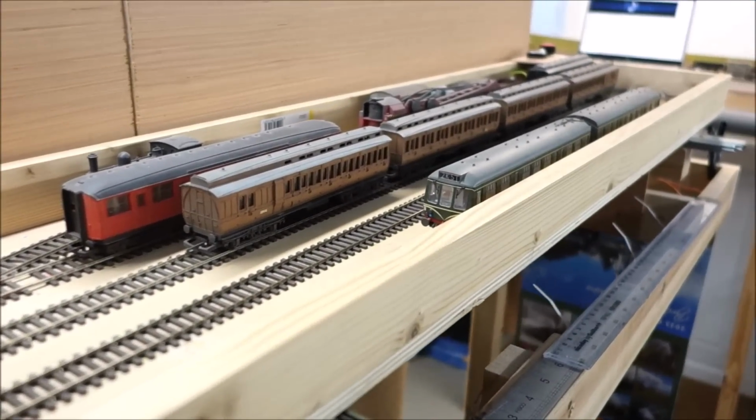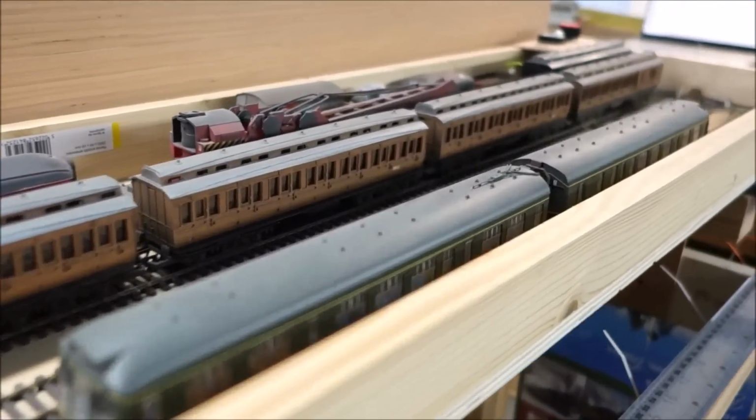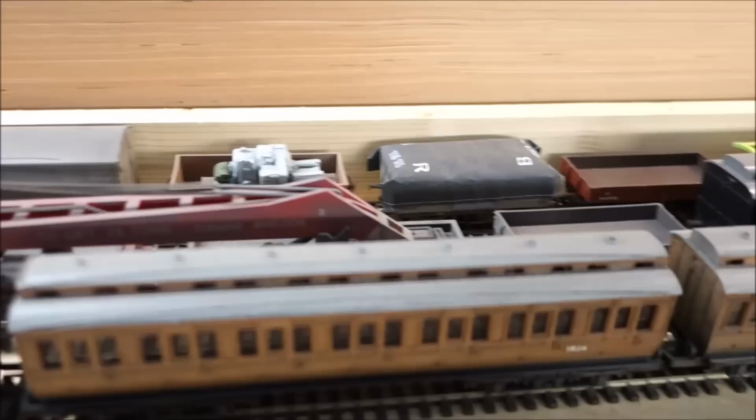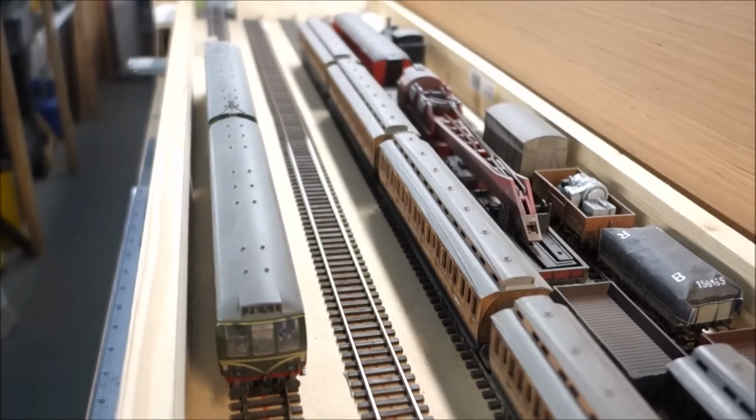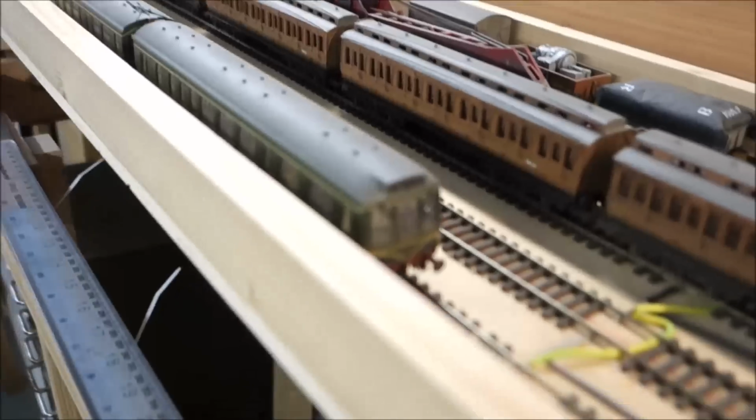The traversers themselves, this one here is straight, but Alan Wright, on his Cheviotdale layout, which featured in the Railway Modeller in June 77, showed a curved traverser. Very clever. There are some snags. They are not the easiest things to build.